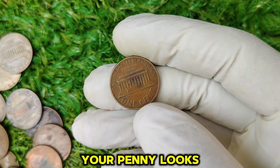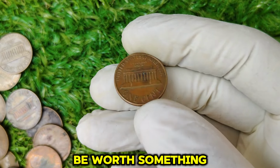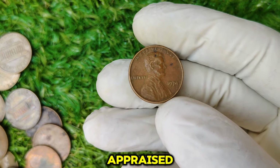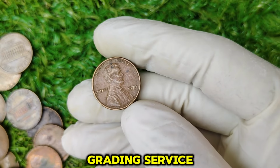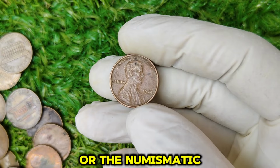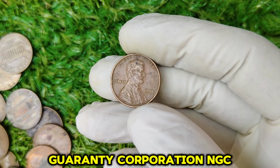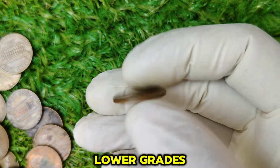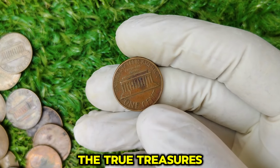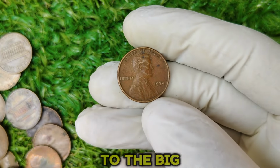But what if your penny looks a little more worn? It could still be worth something, just not in the millions. It's important to have the coin appraised or graded by a professional coin grading service, like the Professional Coin Grading Service, PCGS, or the Numismatic Guarantee Corporation, NGC. Even coins in lower grades can still hold a significant value, but the ones in pristine condition are the true treasures. Now, let's get to the big question.